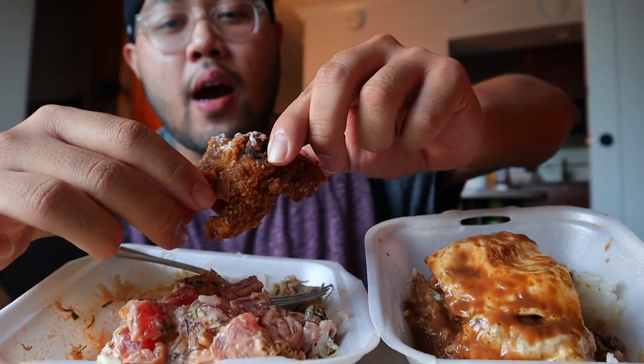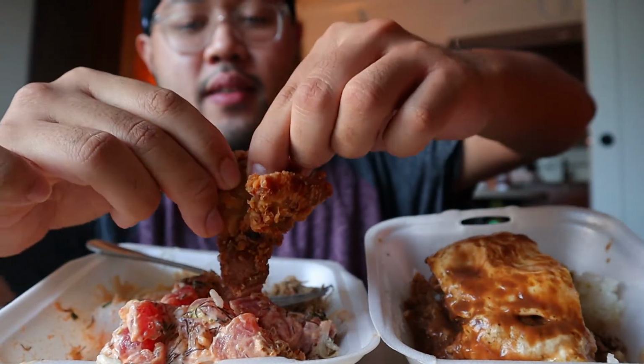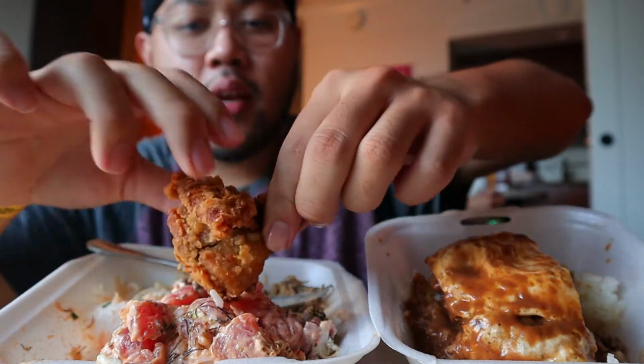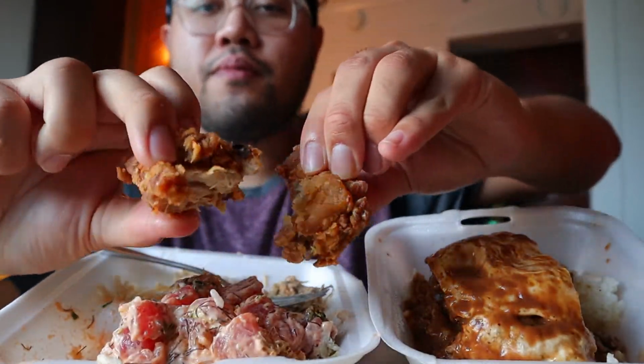All right, here we go. Fried chicken from Sarah's plate. Looks like dark meat, seasoned. It's a little cold because we let it sit, but it's okay. There's a bone. There's a bone in. Here we go.